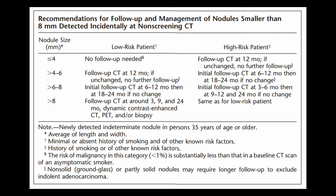The Fleischner Society has established guidelines for the management and follow-up of small incidental lung nodules on CT scan. If the nodule size is less than or equal to 4 millimeters, a low-risk patient does not need to follow up. However, in high-risk patients, follow-up CT scan at 12 months is recommended, and if unchanged, no further follow-up is needed.